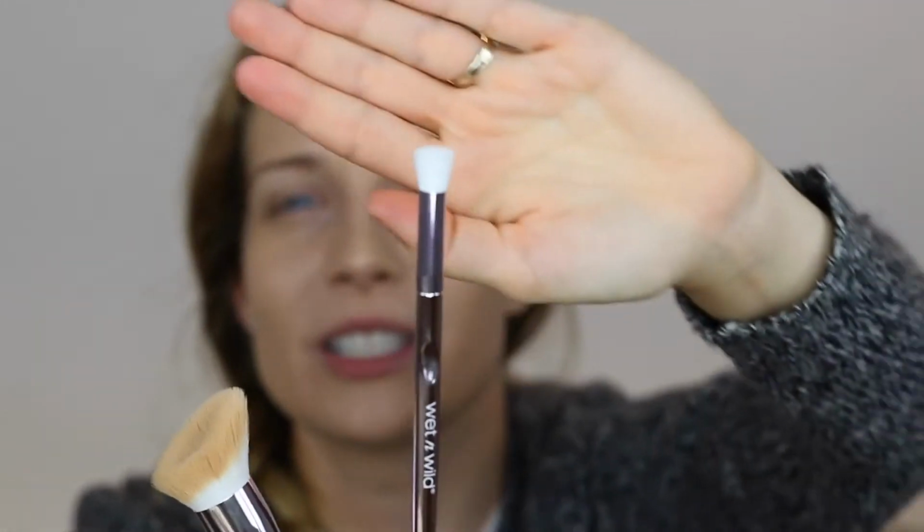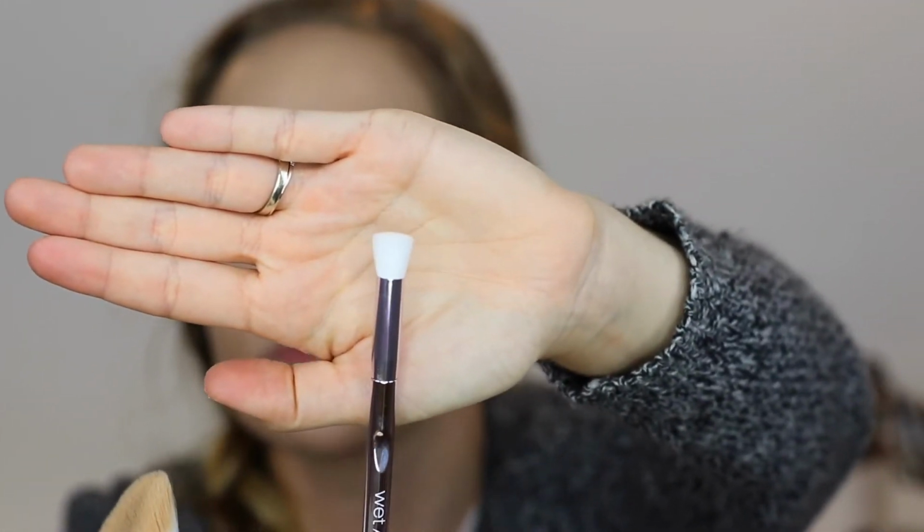So for concealer today, I'm gonna use the foundation brush. I'm also gonna use this Precision Flat Face Brush, and this will be really good to spot conceal. So if you're someone that wants to cover up little blemishes or little spots on your face, this is what that would be really, really good for. I've honestly never used a brush like this.